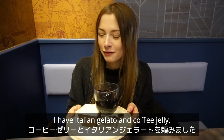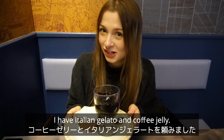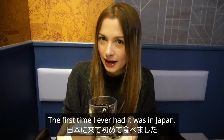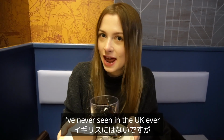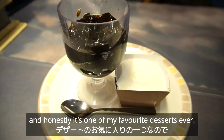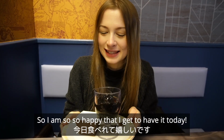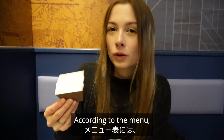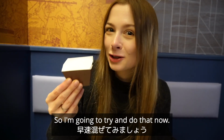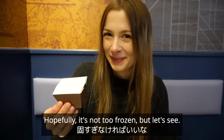I have Italian gelato and coffee jelly. I love coffee jelly. The first time I ever had it was in Japan. I'd never seen it in the UK ever, and it's delicious, and honestly it's one of my favorite desserts ever, so I am so happy that I get to have it today. According to the menu, you're supposed to mix this first, so I'm going to try and do that now. Hopefully it's not too frozen, but let's see.